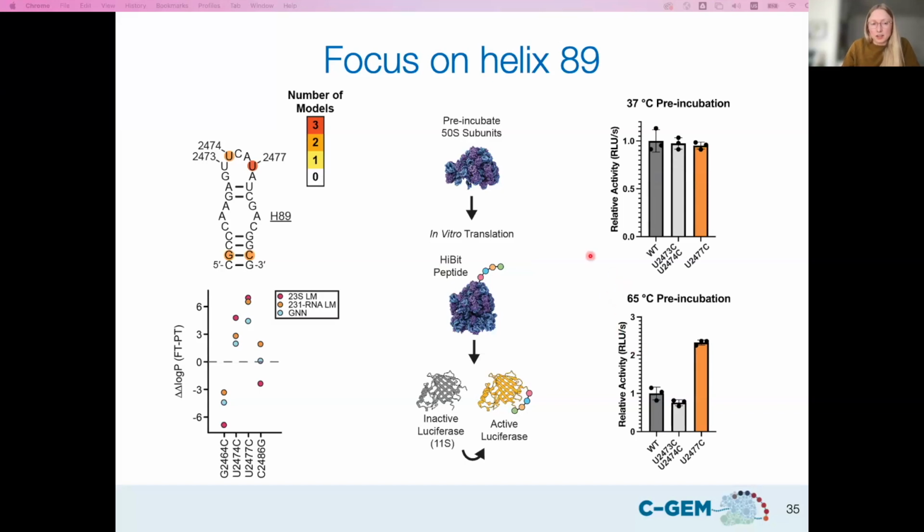So we tested these loop mutations. We tested 2474, also in combination with a nearby nucleotide, and we tested 2477. You can see that all three ribosomes, the wild type and the two mutants, have similar activity after 37-degree pre-incubation, but after being exposed to heat treatment, only the 2477 mutant retained a lot of activity. Meanwhile, the 2474 mutant was not stable. We don't fully understand why. It could be a variety of reasons, but at least this one looked really good.